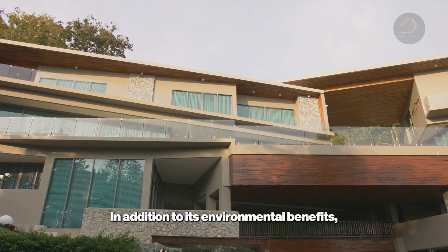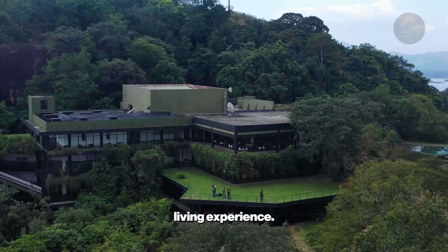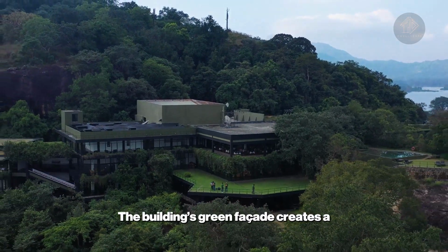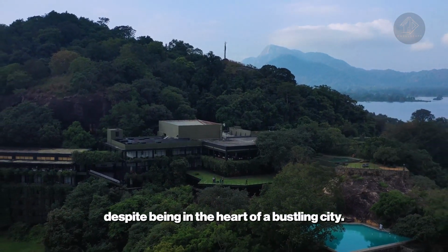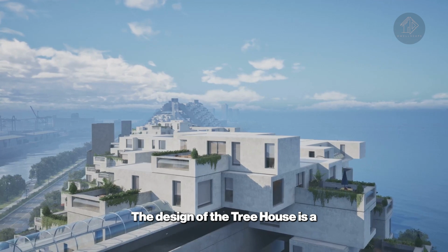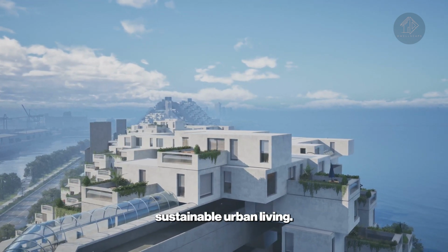In addition to its environmental benefits, the treehouse offers residents a unique living experience. The building's green facade creates a sense of living in a natural environment, despite being in the heart of a bustling city. The design of the treehouse is a testament to the potential of green architecture and serves as a model for sustainable urban living.